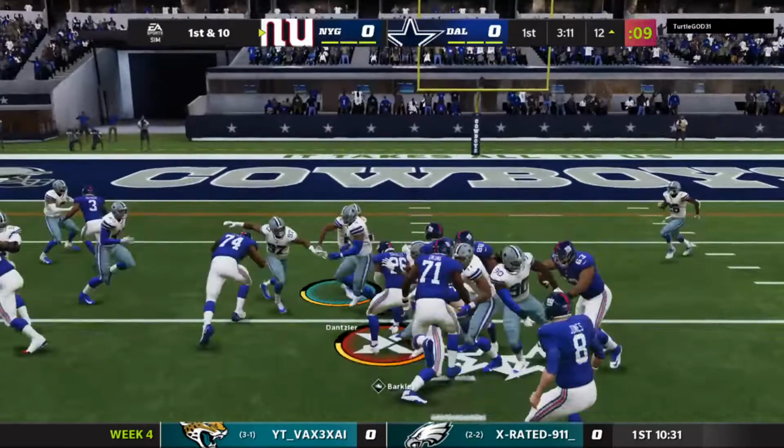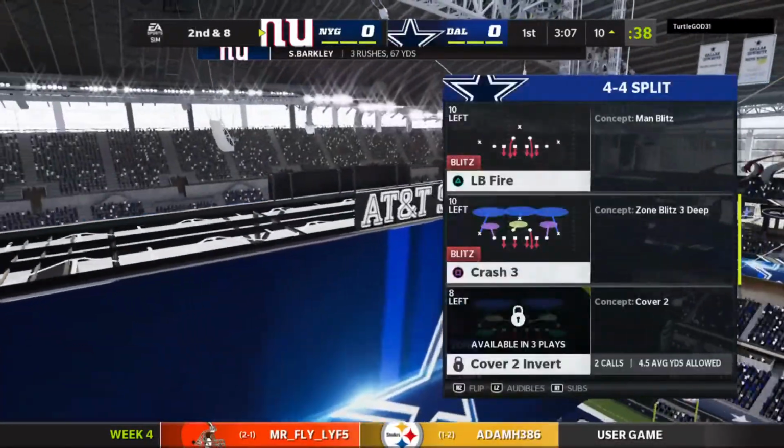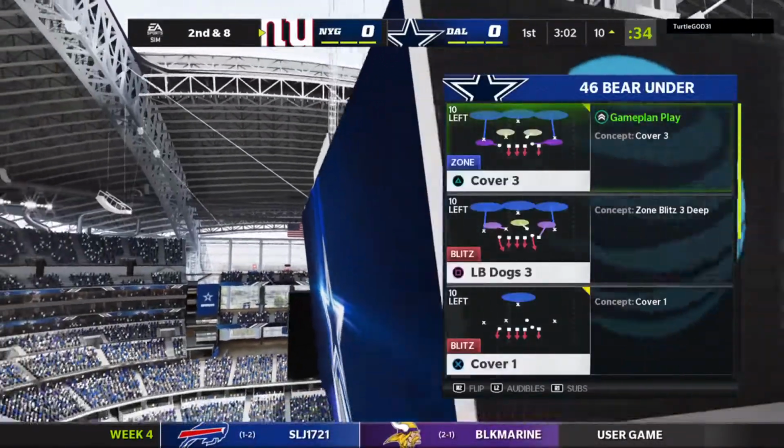Now Saquon Barkley. And he'll get this one down to about the 10-yard line. They had the huge play last time. Here it is a much smaller gain of 2.